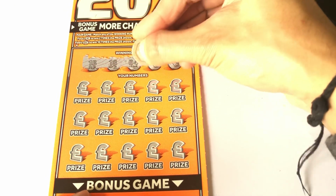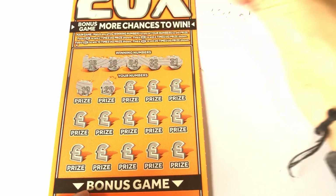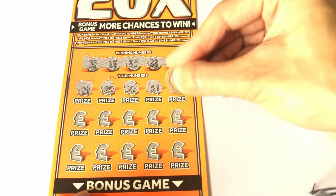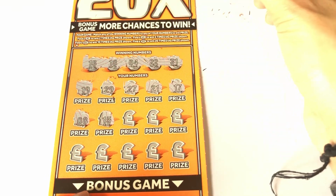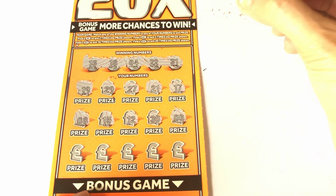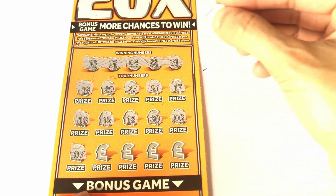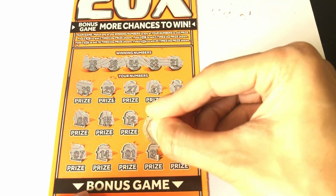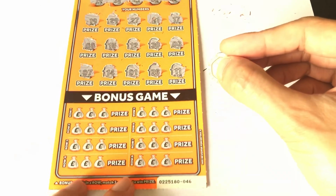Looking for 16, 18, 4, 22, and 31. 19, 29, 27, 21. And 17, 8, 15, 12, 30, and number 6. So nothing yet. Still really, really want to find that 20x symbol. Would be nice. Okay, so nothing on the main board. Let's move down to the bonus game.